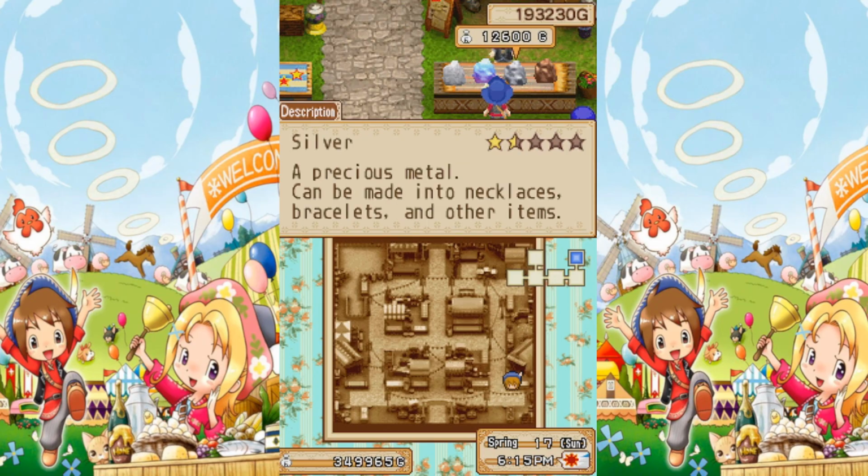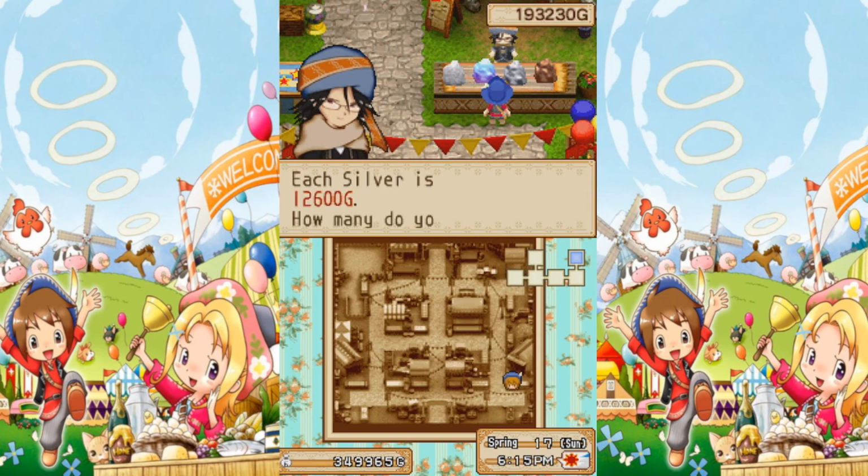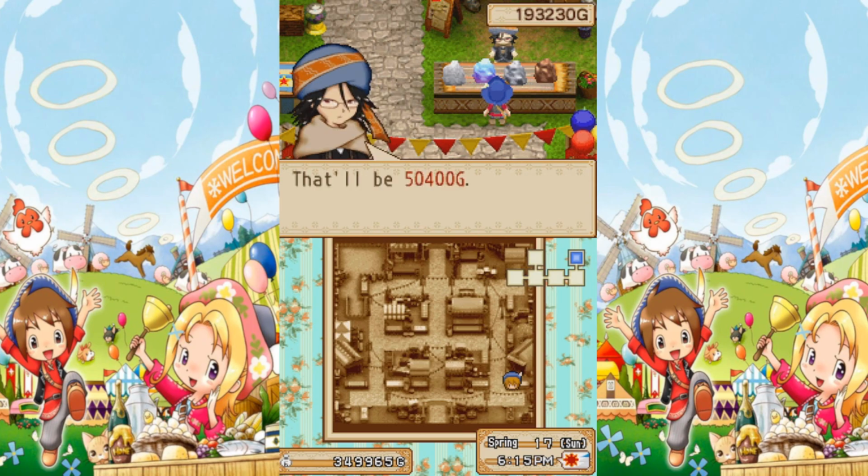So when I played earlier, I bought some gold because I need gold in order to make some more necklaces, and unfortunately Lloyd is selling silver today. But the difference between silver and gold isn't that much. Gold costs 14,000, silver costs 12,600. So if we buy 4 silver, I'm spending $50,000 as opposed to like 56,000 or 54,000. So it's really not a big deal in the grand scheme of things.